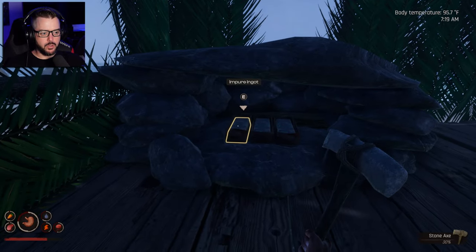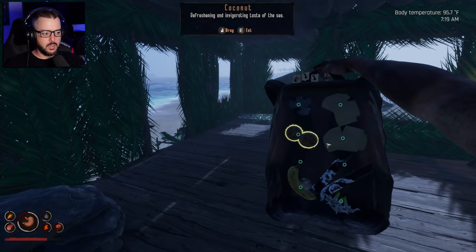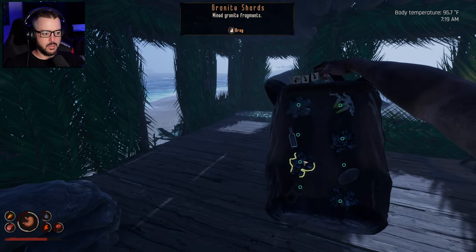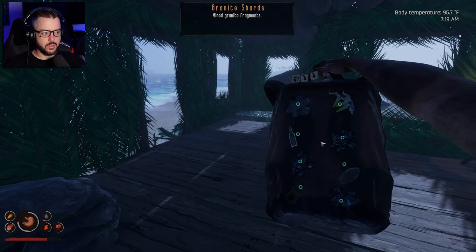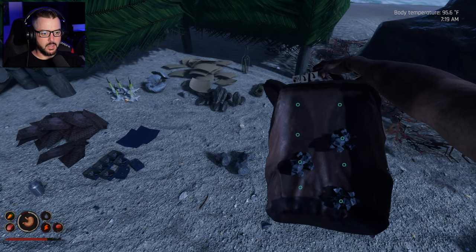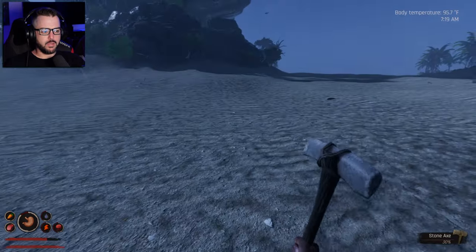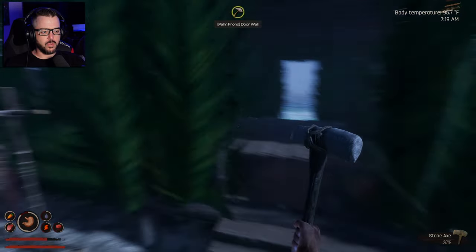Okay, so we've got impure ingots. I wonder what that means. Impure ingot. Where would this even go? Granite shards. There's no ingots in my bag. I wonder how did I do that wrong? Maybe I have to use a leveled up pickaxe to get those before I can smelt them.